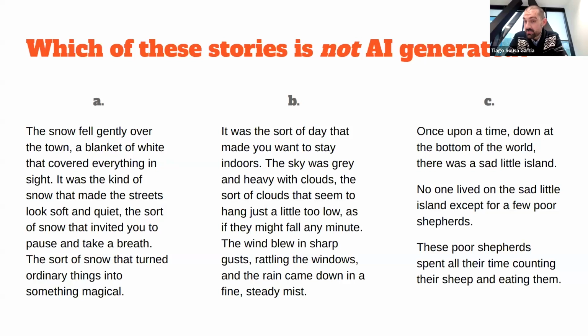Once upon a time, down at the bottom of the world, there was a sad little island. No one lived on the sad little island except for a few poor shepherds. These poor shepherds spent all their time counting their sheep and eating them.